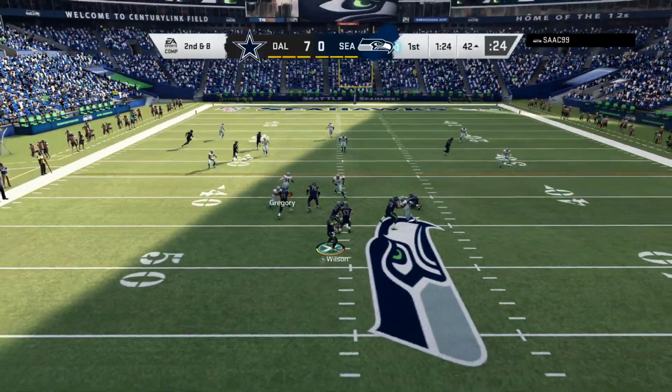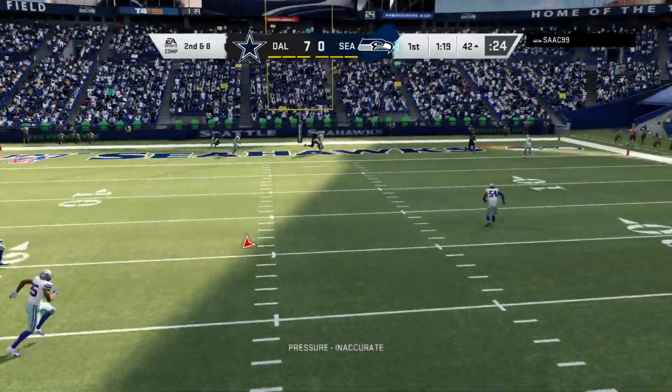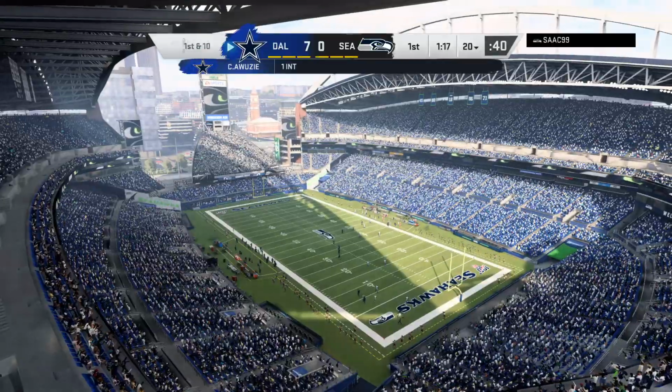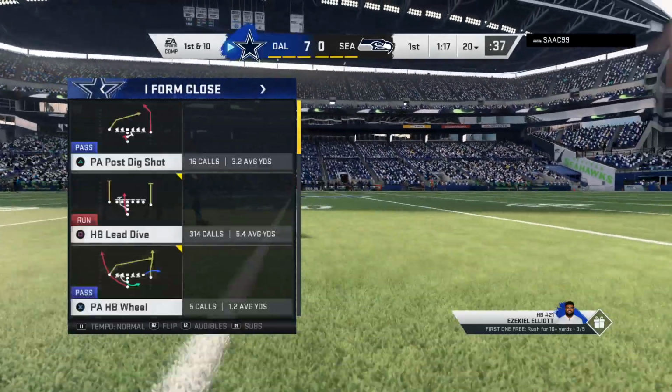Wilson after the play fake to Carson. Now he's forced out left. He'll let this go for the end zone. And this is going to be intercepted. Chidobe Awuzie with a pick. And a big turnover there as his guys will get the football back.